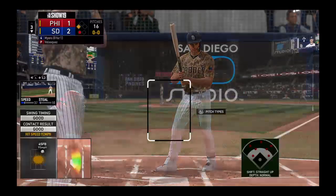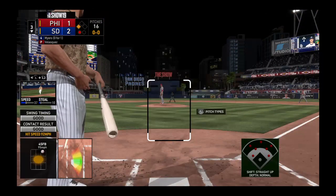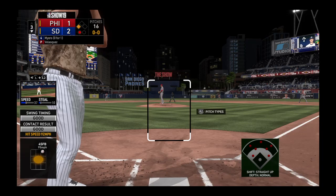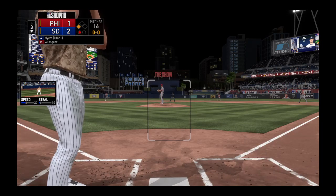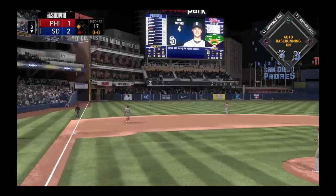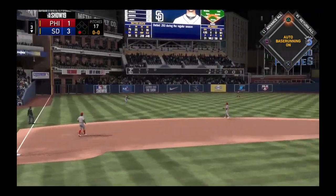Here's Will Myers. Hit it hard but lined out in his first at-bat. Yeah, Matty, but as he walks to the plate right here, he feels good building off that last AB. He hit that ball on the screws. Swinging, a soft liner and a base hit, and that'll get the run in from third.